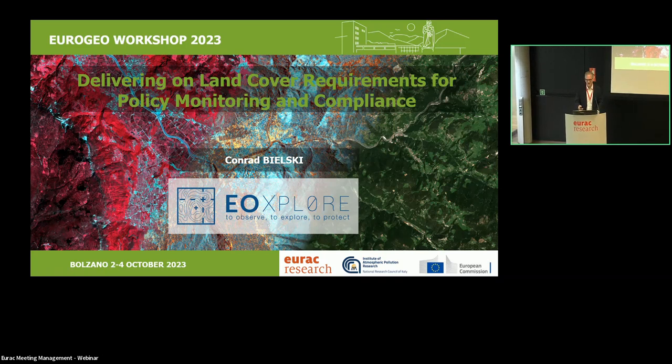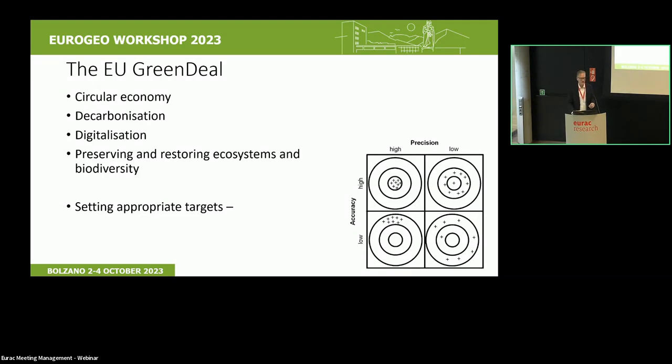Okay, so I'm Conrad Bielski, EOXPLORE. As I started saying, a lot of the work that we are doing is for a reason. The big reason right now is the EU Green Deal. As you very well know, there are very different themes involved. And the hope is that we can use geospatial information, which comes from Earth observation or other sources, to support that. Circular economy, decarbonization, digitalization, of course, all the data we work with is digital. So if we have access to other data sets that can be linked with what we're doing, that would also be helpful. And of course, we've seen some of the other themes within EuroGEO, which is biodiversity, et cetera.